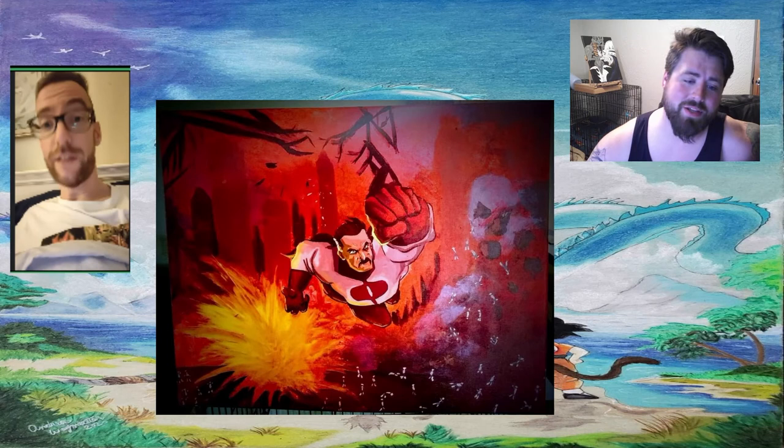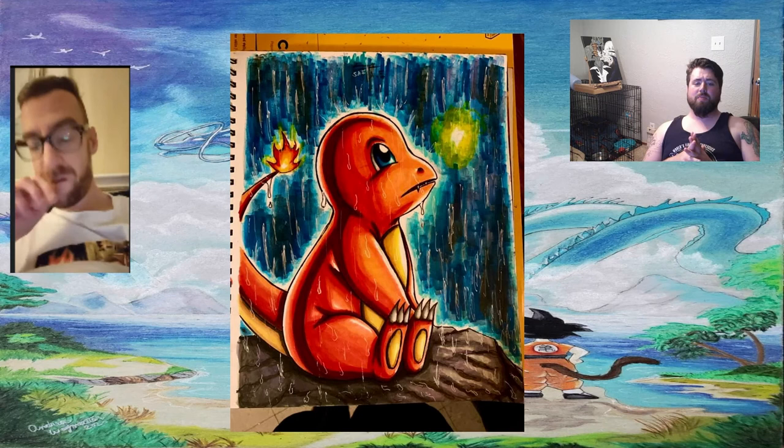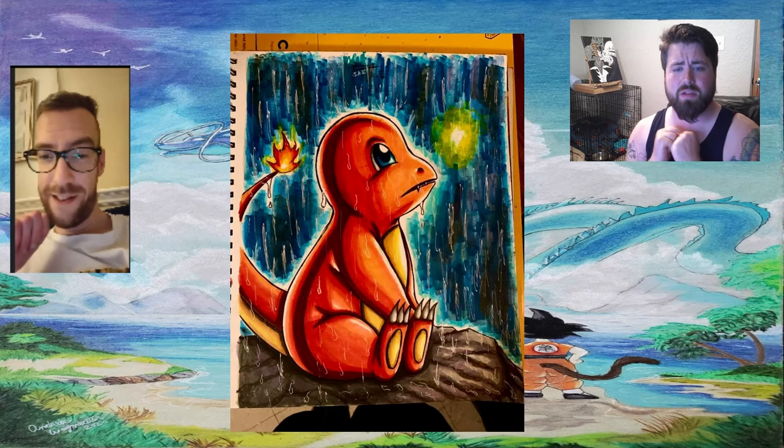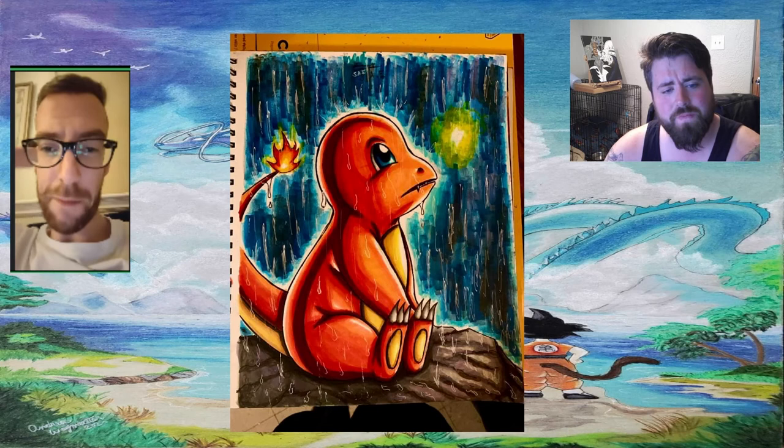Oh, and speaking of Pokemon, we were just talking about this. SaQuan Ellison doing this beautiful Charmander piece. But why is that baby Charmander in the rain? Don't you know you got to cover up its little flame, otherwise it's going to go out? And he'll die! Yeah, I love this piece. Like I say, the orange of Charmander with the background makes it pop.